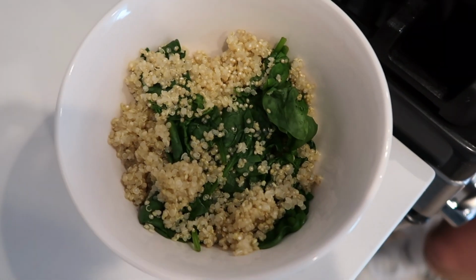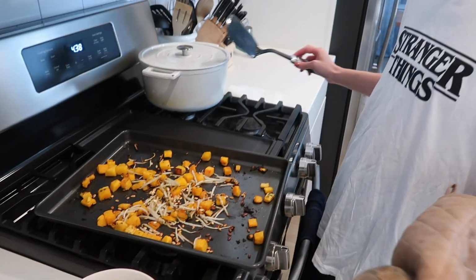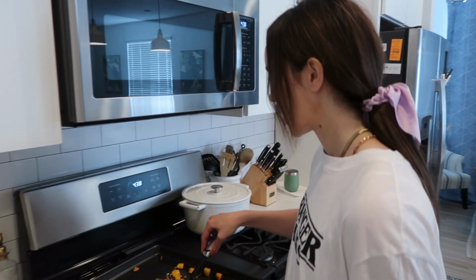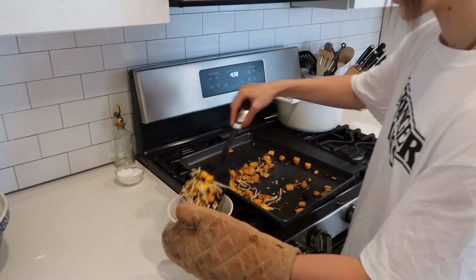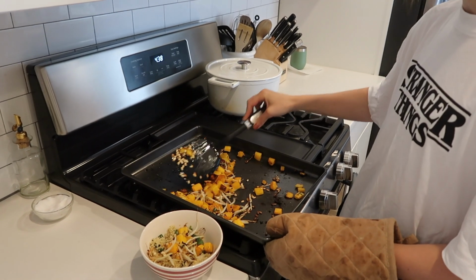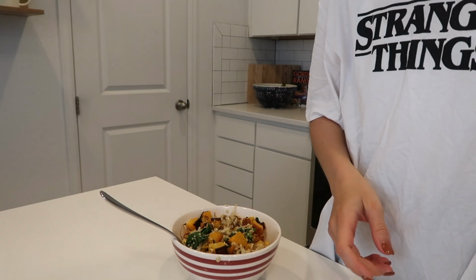Okay, so there's the quinoa and spinach, and I'm just gonna add all of this butternut squash mixture to it. And then I will squeeze a lemon on top afterwards, but this is very filling. You can see I've used a lot of food here, so this will hold me over until dinner time for sure.